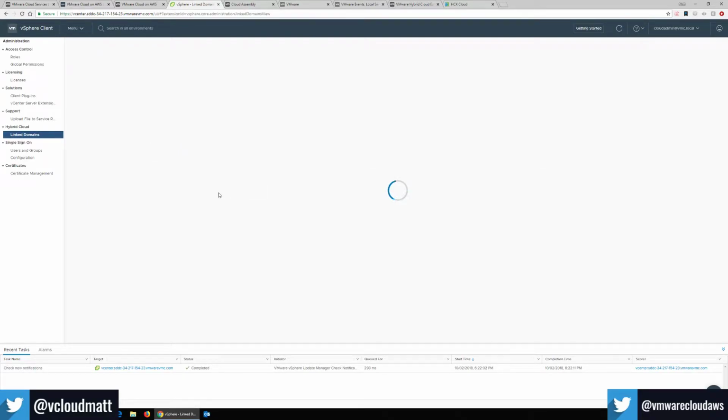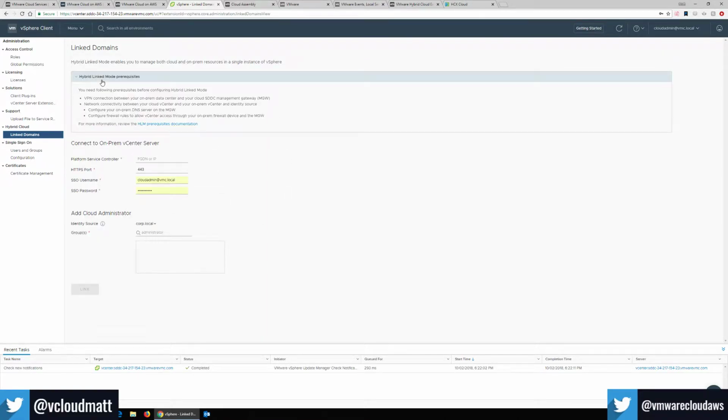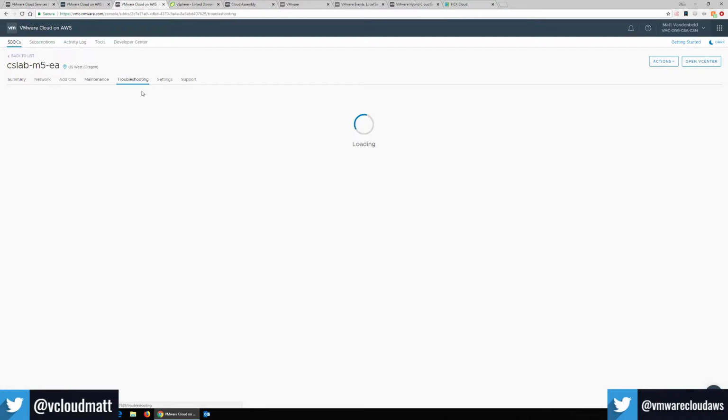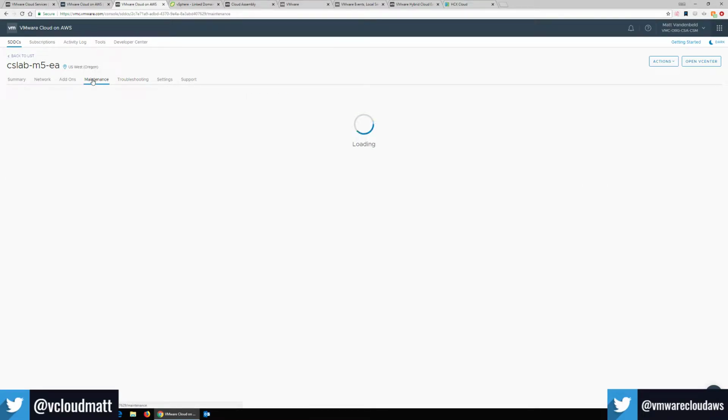So, like I said, this is where you'd actually set the hyperlink mode. Like I said, we're going to go into that in detail next week. We can see here we don't have a lot of information. We do have a lot of information when you connect, but if it doesn't work, it's somewhat difficult to troubleshoot, and that's why we've brought in this troubleshooting page to assist in where it's potentially breaking, and we'll probably go over that next week.